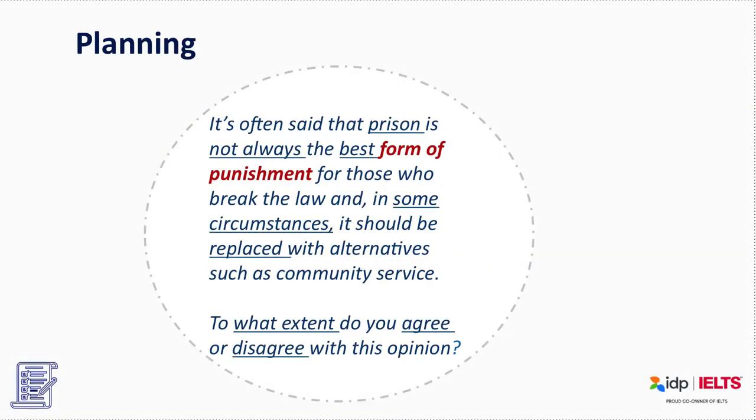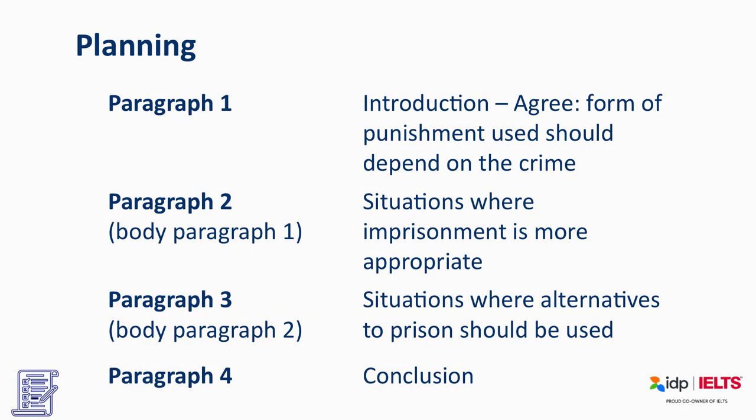We've highlighted form of punishment as the main topic of the question. So we know that vocabulary on crime is really going to help us here. You can see the other key words that we've underlined. We're now able to understand the background to the question and the fact that we need to write an opinion essay. So we've come up with the following paragraph plan.